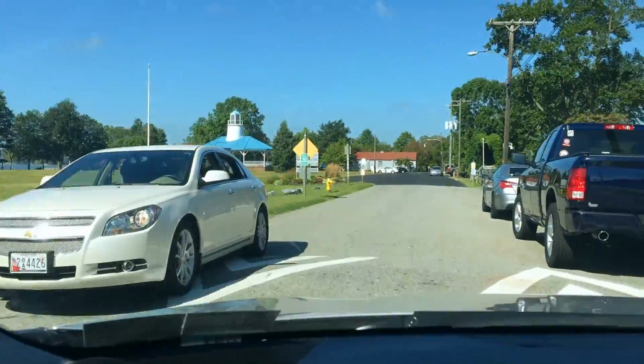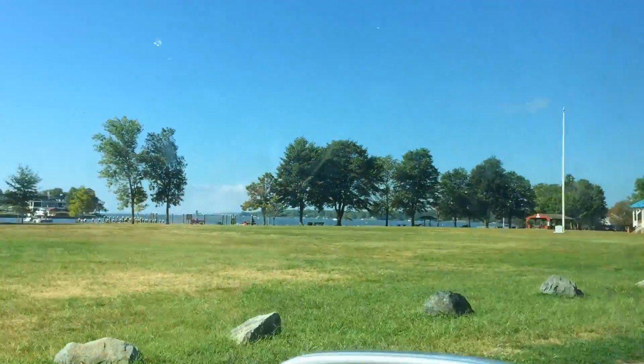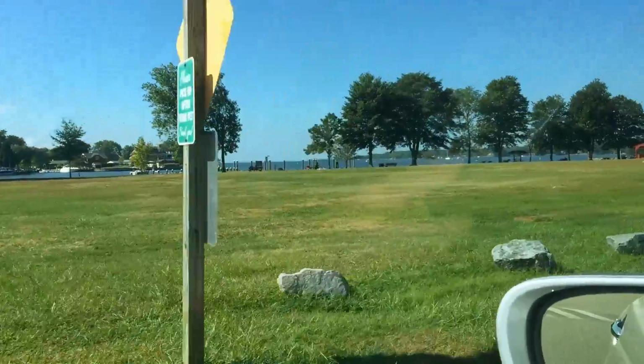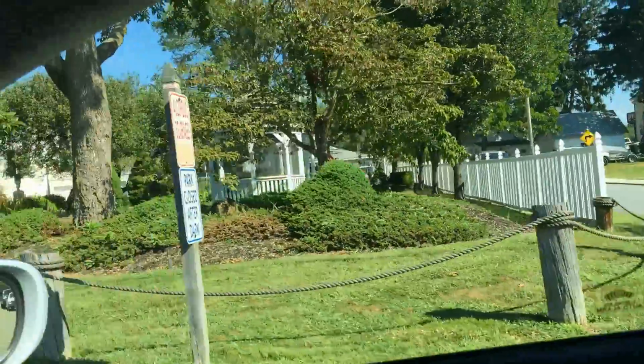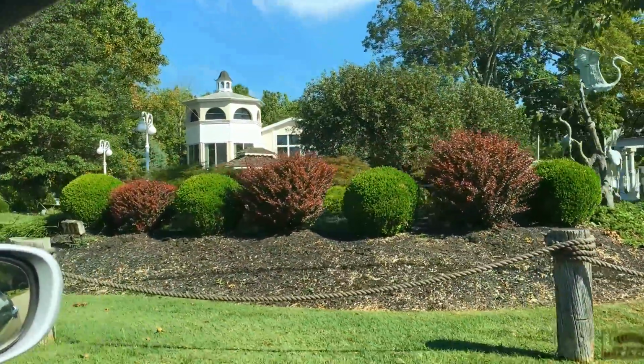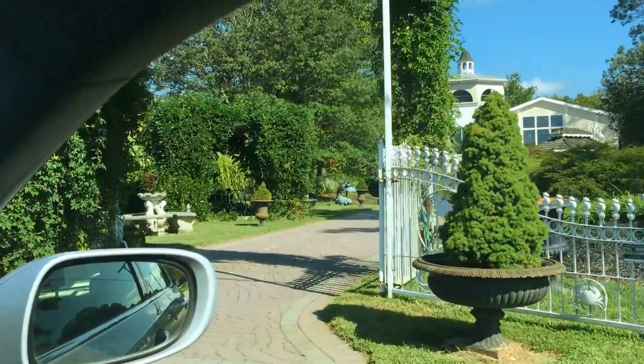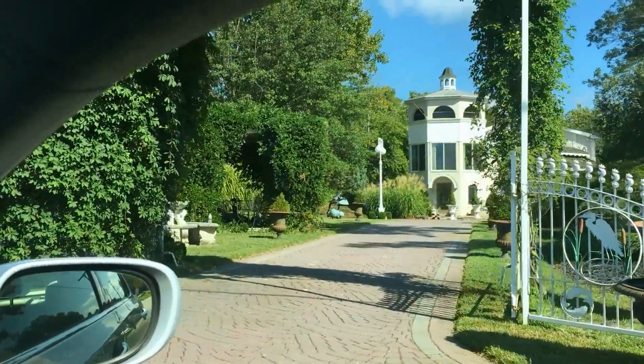There's a pavilion right here where every Sunday they play free music and all the boaters and yachties come in and listen. Look at this house. You see a crazy house? My street is not notorious for houses like this. Look at this. This guy has so many statues. Look at the statue right there with the seahorses.